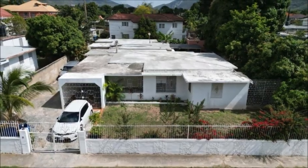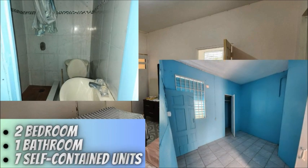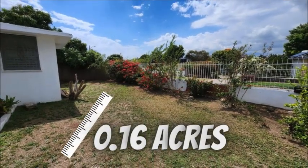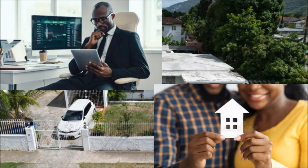We have here a rare find. This two-bedroom, one-bathroom house with 7 self-contained units is located in Mona Heights. It sits on 0.16 acres of land. The property presents a perfect opportunity for investors and home seekers alike.